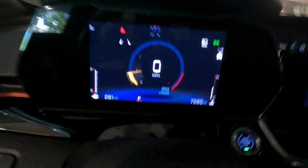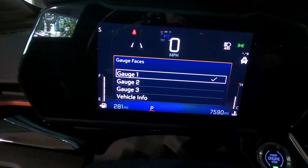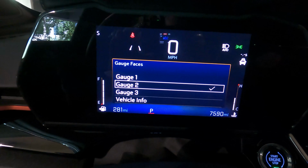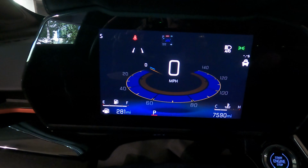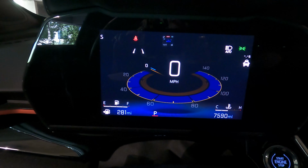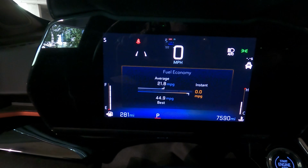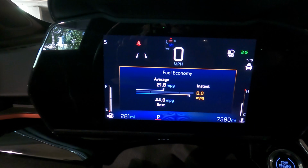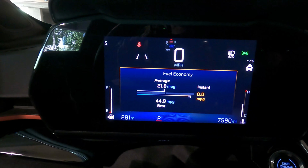And there is actually a little trick to it. This little dial here, you just hold that down, and then it gives you these selections. So I can actually set a different gauge. If I want a little bit of a different look, I can set that as my gauge. But I can also go to my vehicle information here, and this shows me my fuel economy. So this has been my average. Somebody's been driving this with a lead foot.